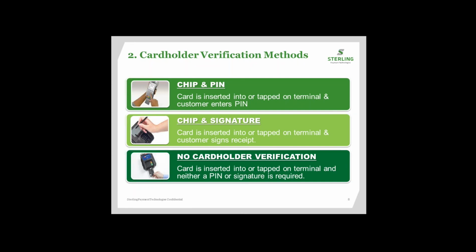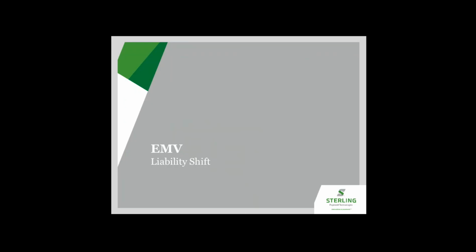Okay, let's talk about the liability shift. And ultimately, this is something that's very confusing, and I'm going to put this in layman's terms. The liability shift occurs today. Today is October 1st. And there is a lot of hoopla around this big liability shift. There's a lot of organizations out there that are telling you you have to get this switched out by October 1st. If you don't, you're going to be liable for all transactions.